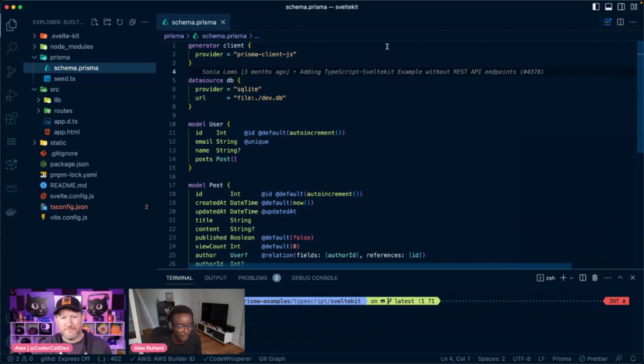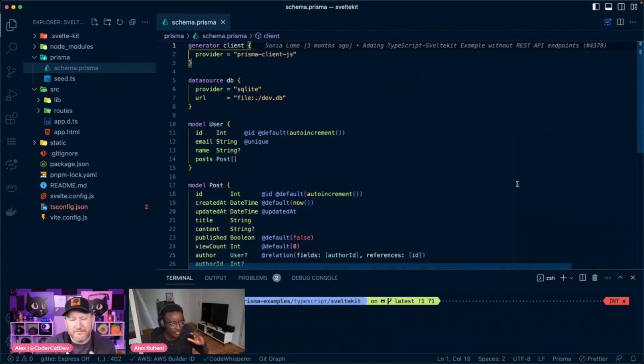Yeah. So in this case, we're going to generate only Prisma client. There are other things that you can generate as well. Our community has worked on other generators like GraphQL, Zod, and JSON validators, a ton of stuff. The important part is Prisma client and our data source.